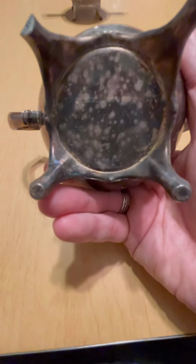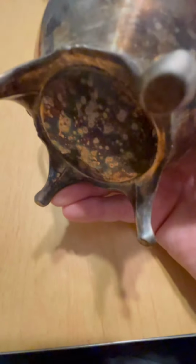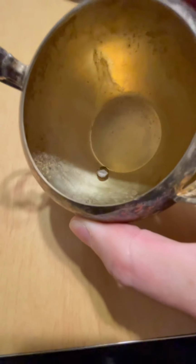But yeah, it's pretty tarnished. I couldn't find any writing or anything like that, a manufacturer or anything. And you could see weld marks on it and stuff like that. So I'm assuming maybe it wasn't made in a factory. I don't know. But yeah, it's pretty interesting. Inside this one looks kind of like brass or something. I don't know what material it is. At first I thought it might be silver, or maybe it's silver plated. But this looks to be like a creamer of some sort.